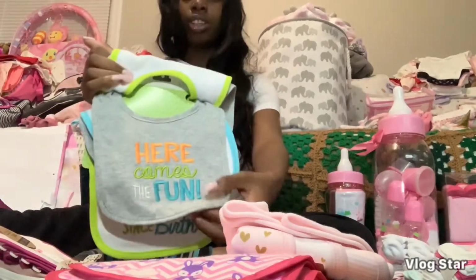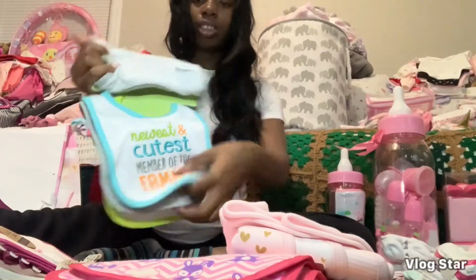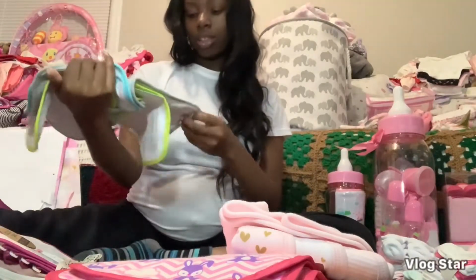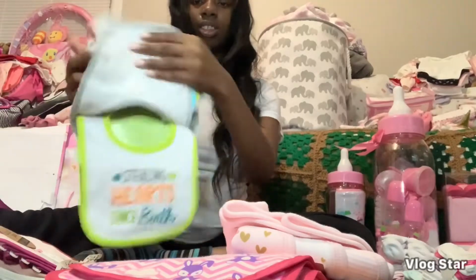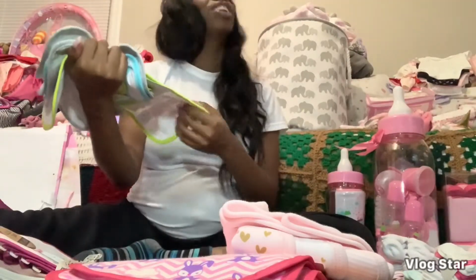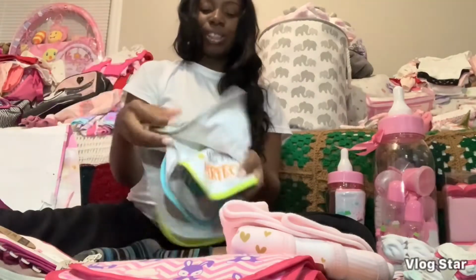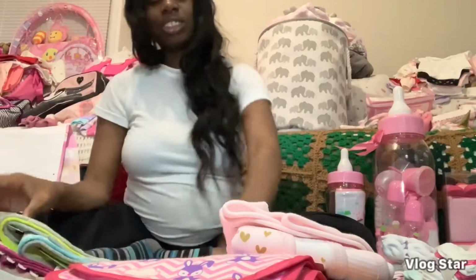Here comes the fun. Newest and cutest member of the family. My aunt loves me. His aunt got this for her, actually. Her aunt, sorry. What the hell am I talking about? Stole my heart since birth. So that's a couple cute bibs.